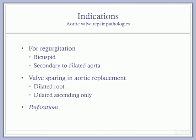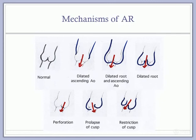So this is my diagram trying to explain the mechanisms of aortic regurgitation. It can be due to either dilatation of the ascending aorta or the root or both. Bicuspid valves are associated with aortopathy but can cause regurgitation themselves due to prolapse or restriction of cusp movement. And restriction of cusp movement can also be caused by rheumatic disease.